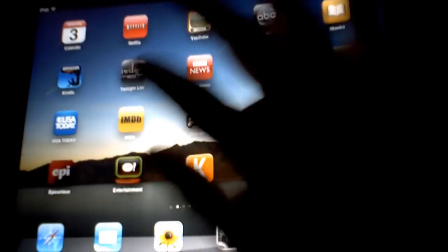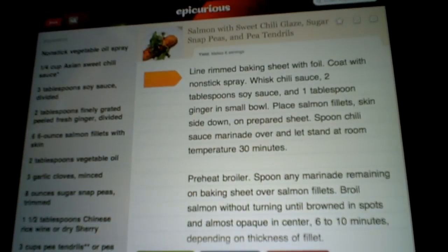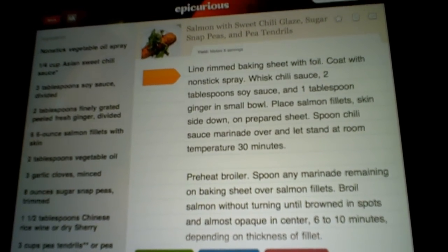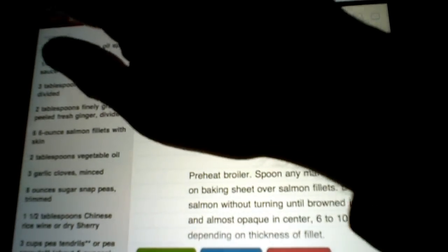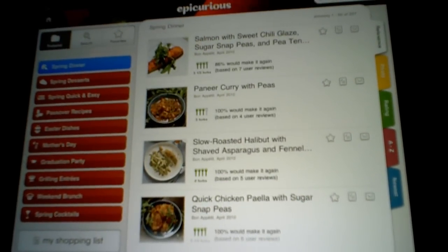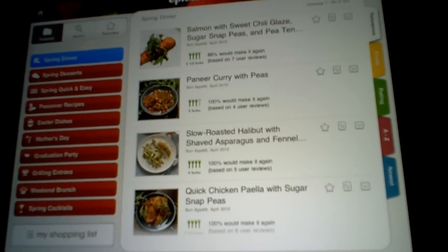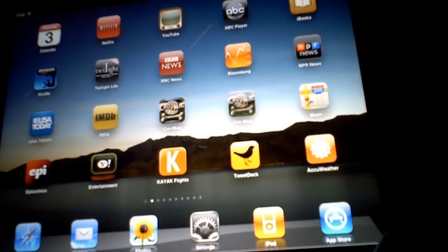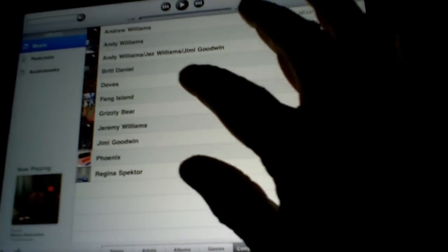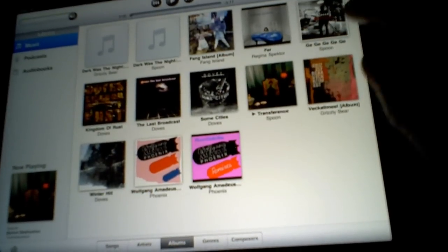We've got Epicurious, that's quite an interesting one. So imagine you've got this propped up on its stand and you're in the kitchen and you're just reading the recipe here. And there's quite a choice of recipes. So it really lends itself to that kind of thing with the stand accessory cover that you can get. Music perhaps I can show you. That's the iPod icon here. Just a little bit. So various views of that.